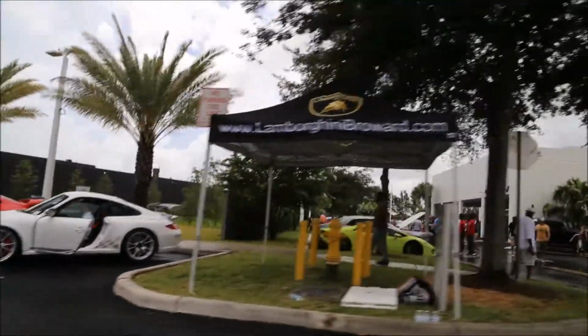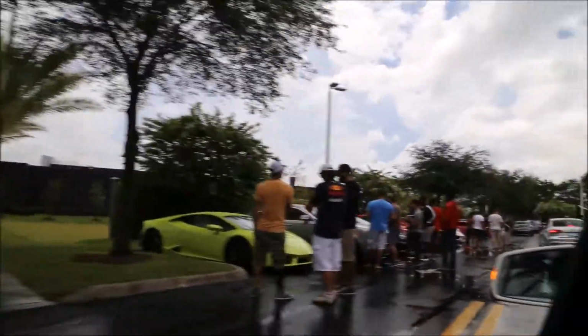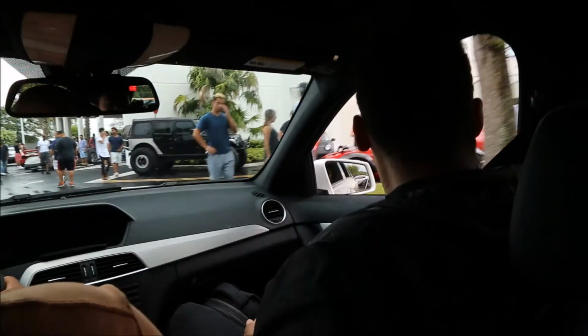GT3 RS. Man, this is a poppin' show. I think Indy Cars and Coffee is still a little bit better. What do you think, Nate? I'm gonna go with I'm not disappointed.